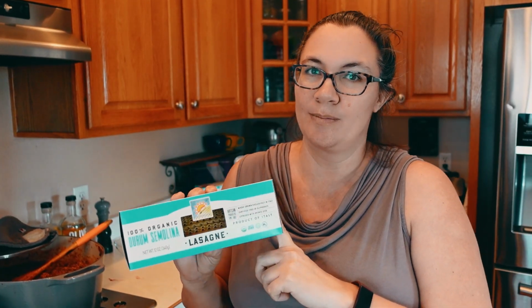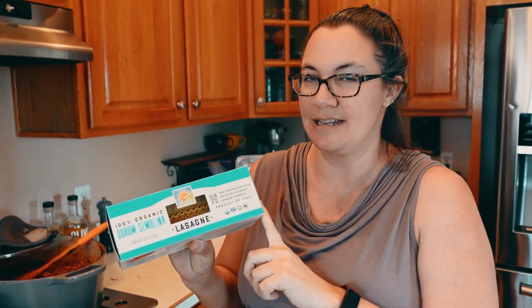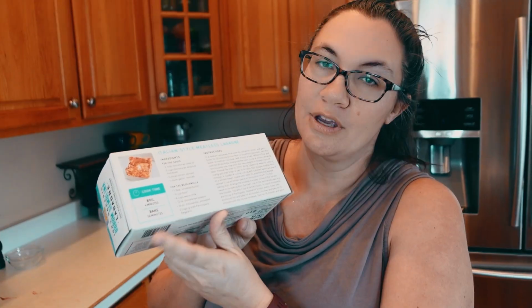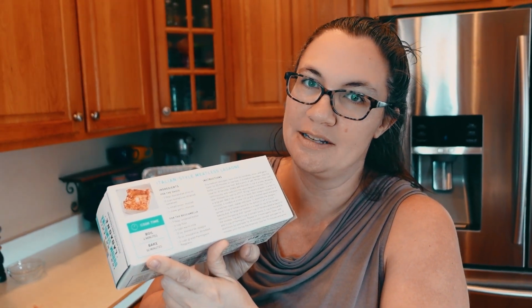We get our lasagna noodles from Azure Standard. I think I got these in a box of 6 or a case of 6, at which point, again, it's one of those things that if you buy in larger quantities, you get better pricing. The cook time on here says to boil for 4 minutes, so we're probably going to boil them for about 3 minutes. We want them to be a little bit undercooked, or al dente.